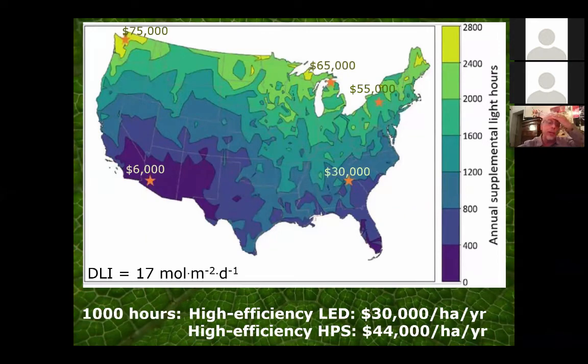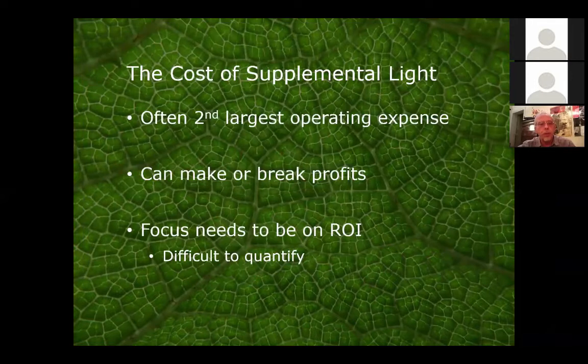So the costs really are very different in different parts of the country, which makes looking at some of the economics a really difficult problem. But it is something that is really important to think about, because when you consider the cost that is associated with providing supplemental lighting, it is often the second largest expense in a greenhouse after labor. And so managing your lighting well can really make the difference between being profitable or losing money.